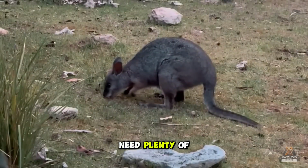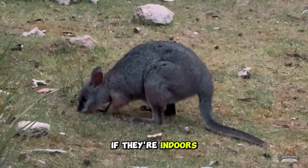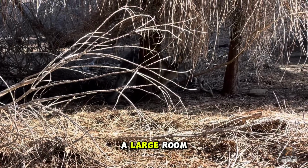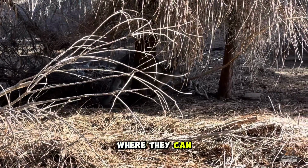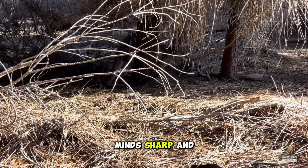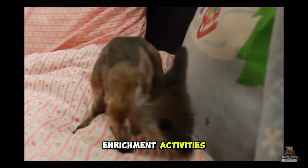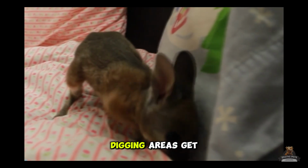That means they need plenty of space to hop, stretch their legs, and burn off energy. If they're indoors, make sure they have access to a large room or enclosure where they can move freely. And outdoors, the bigger the better. To keep their minds sharp and their spirits high, introduce toys and enrichment activities. Safe branches, tunnels, digging areas.